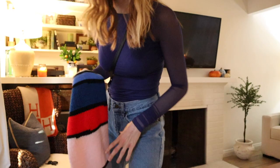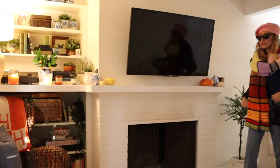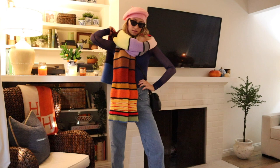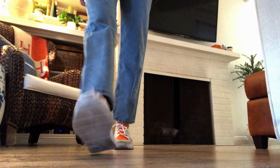To recreate this vibe, I am wearing this rainbow striped vintage scarf, which I think totally looks like a statement piece that Elsa would wear. I'm also wearing this pink beret, which looks like the one she's wearing in my inspo photos, my purple mesh long sleeve, my high-waisted jeans, and this black crossbody bag. And to complete this look, I am wearing my black cat eye sunglasses and my colorful chunky sneakers.